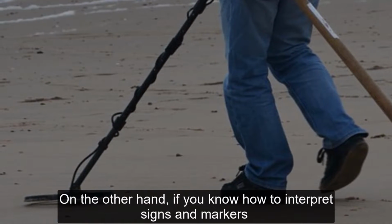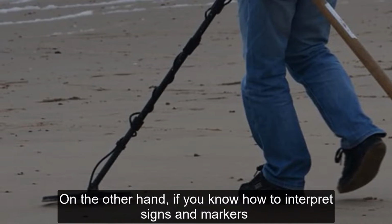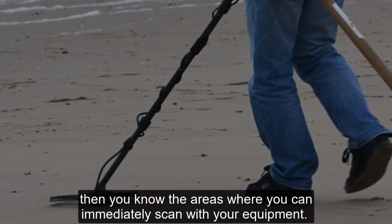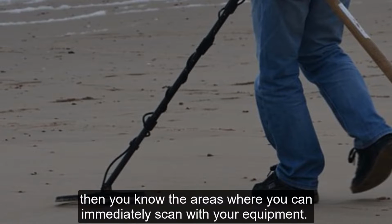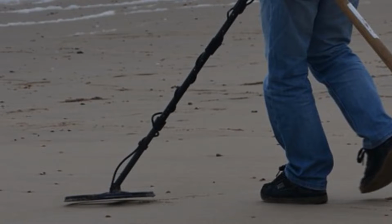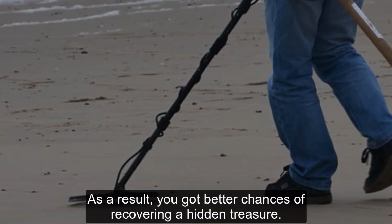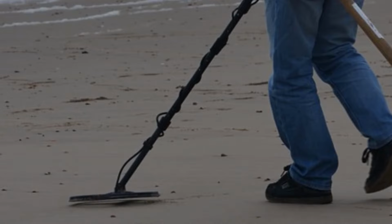On the other hand, if you know how to interpret signs and markers, then you know the areas where you can immediately scan with your equipment. As a result, you get better chances of recovering a hidden treasure.